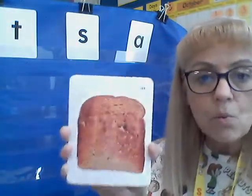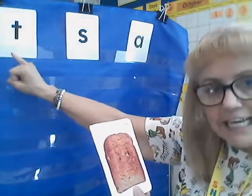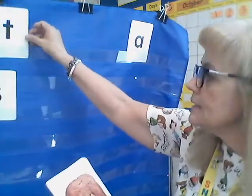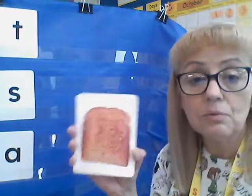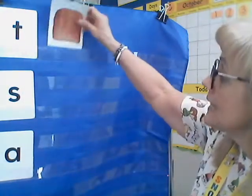Toast. Toast. Which column would toast go in? In the T column, in the S column, or in the A column? What do you think? How about if we do this, friends? Maybe all of them can fit. All right, so let's see. Where do you think we're going to put toast? Yeah, in the T column. Toast.